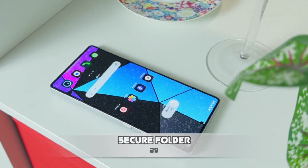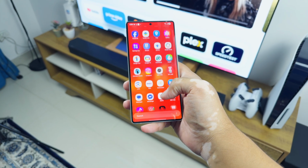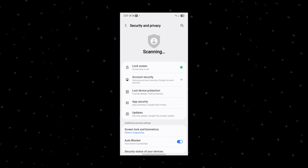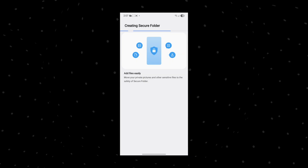If you've got apps or files you want to keep extra private, Secure Folder is your best friend. It's like having a second lock screen just for sensitive stuff. Head over to Settings, Security and Privacy, More Security Settings, then tap on Secure Folder. Set it up once and anything you drop in there stays completely locked down.